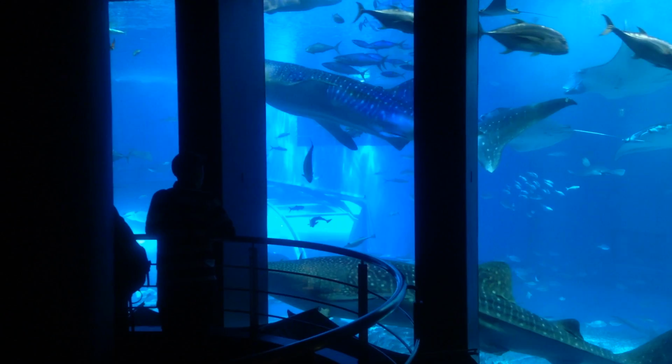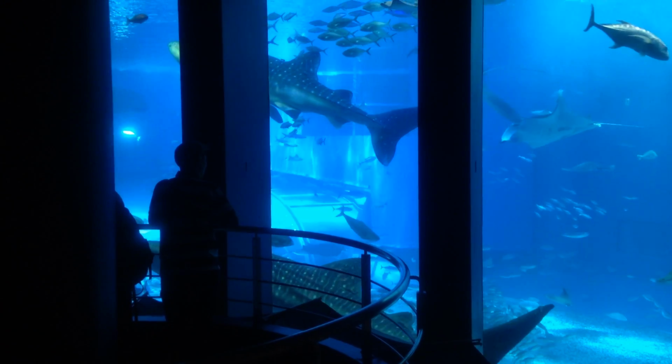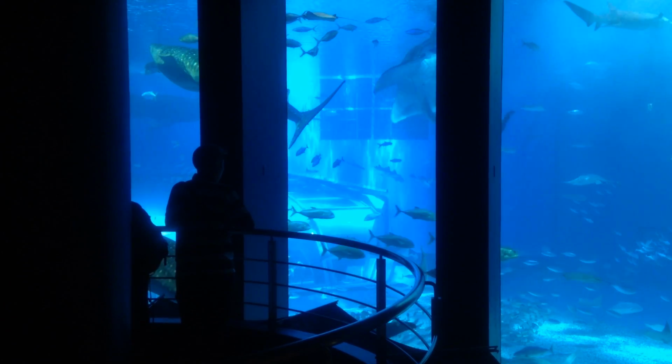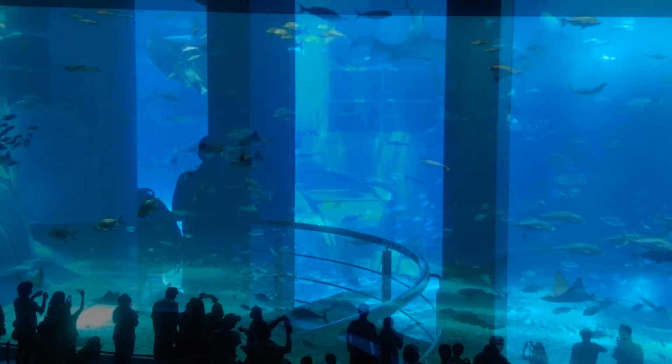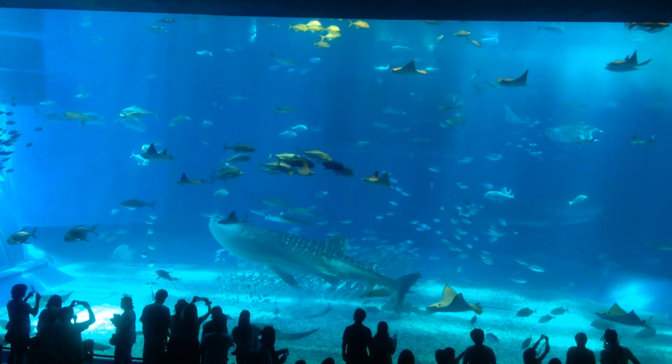Yeah, and check out, just check out those whale sharks. Huge. I'll just let it sink in a moment. It's pretty epic. I wish you guys were there. It was majestic.